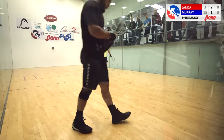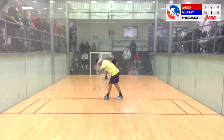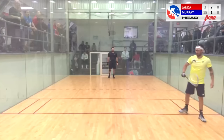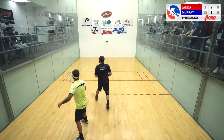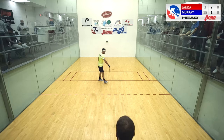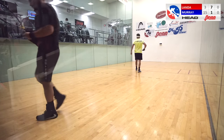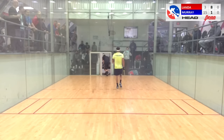Good pass. Way to stay with it, Alex Landa, and keep that play up, because that was off the back wall, between the legs shot by Murray. Screen, second serve. Good shot by Landa. Nine-1. Players will take a break.